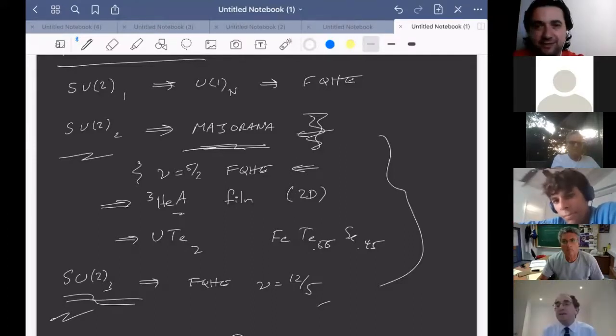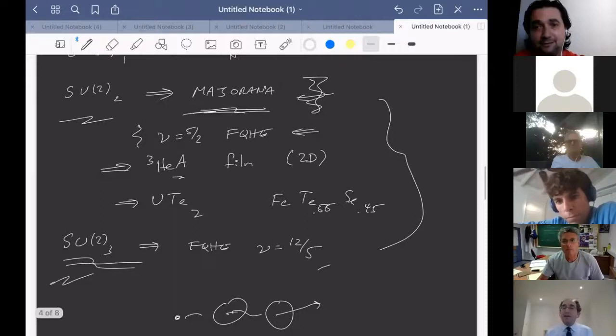Could you elaborate more about the SU(2) level 3 Fibonacci anions? What are the best results? You told us there is no experimental evidence, but numerical. And was there any attempt to do this?